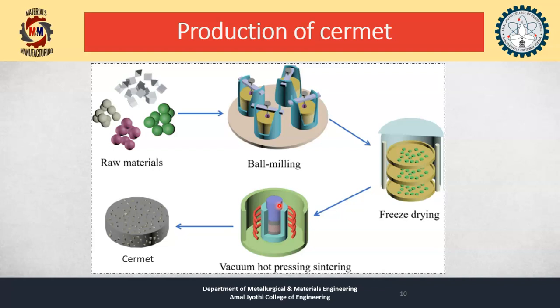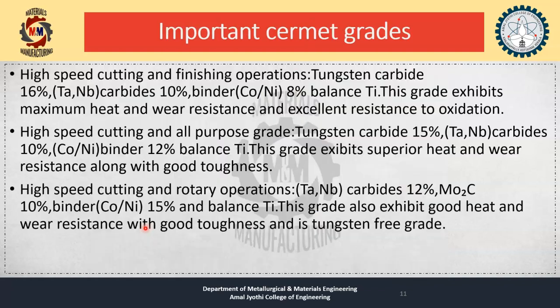If we are using the Cermet for the production of cutting tools, we may need to coat them. So for coating, we are using chemical vapor deposition process and alumina or titanium carbonitride for coating purposes. And after coating, we will get our required product Cermet.